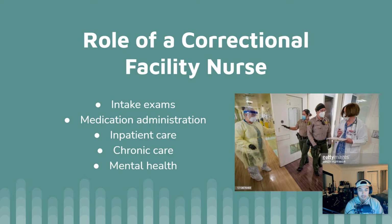Some of the responsibilities that correctional facility nurses have are intake exams, medication administration, inpatient care, chronic care, and mental health care. Individuals who are incarcerated initially undergo physical assessment to help determine what their needs will be while they are in there. Individuals with chronic conditions may need their daily medications, which is then distributed by the nurses to help ensure adherence to the medication regimen.